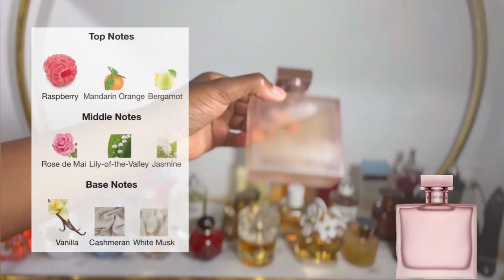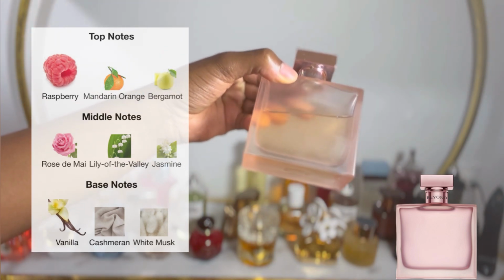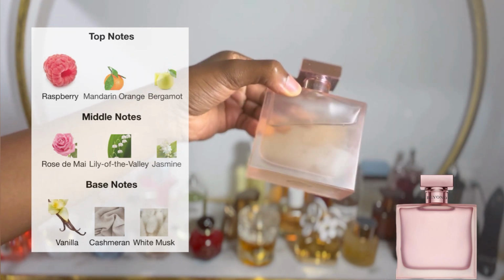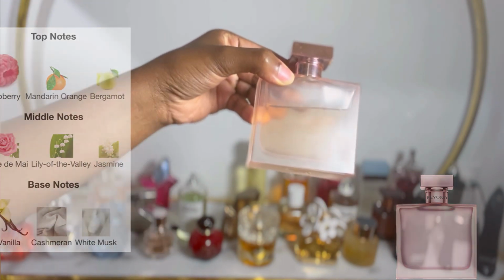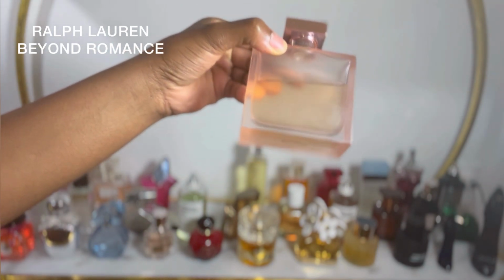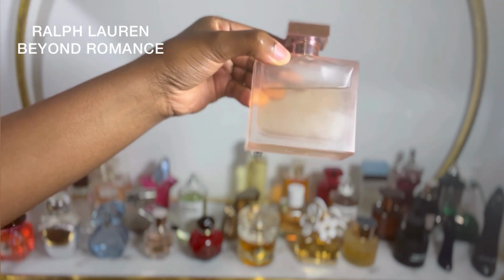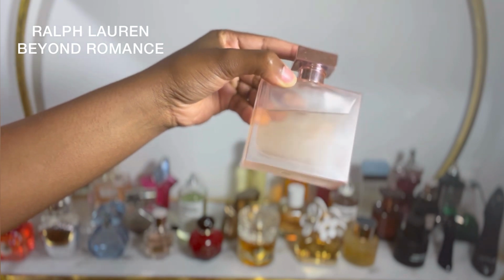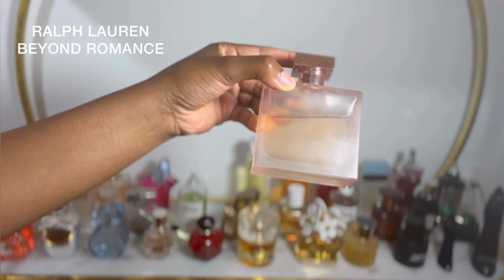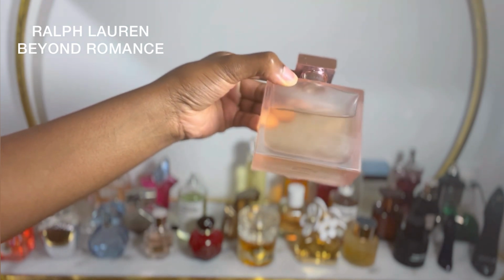Beyond Romance by Ralph Lauren. Y'all, I love this perfume so much. This is reminiscent of Burberry Her, but I feel like this is more powdery than Burberry Her. If you know what Burberry Her smells like, this is the same exact vibe. This is just more powdery. It's more airy. It's not as syrupy sweet as Burberry Her. So if Burberry Her is too overwhelming for you, I think this might be one that you can try next to see if you vibe with it a little bit more, because it smells so similar to Burberry Her. It's more light, but it's still giving the same vibe.